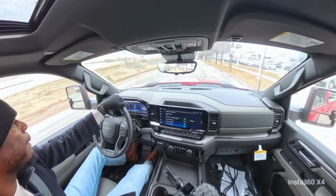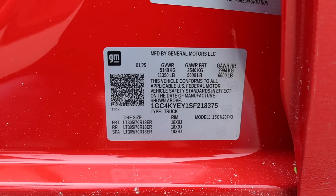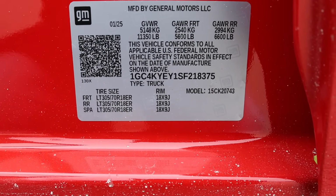Let's go and check out the payload. Gross axle weight rating is going to be 5,600 pounds. The rear is 6,600 pounds. Gross vehicle weight rating is going to be 11,350. And the wheels are going to be 18 by 9 wide.